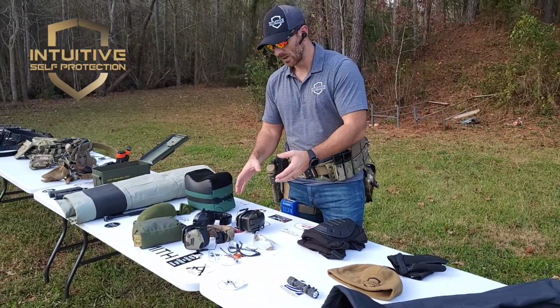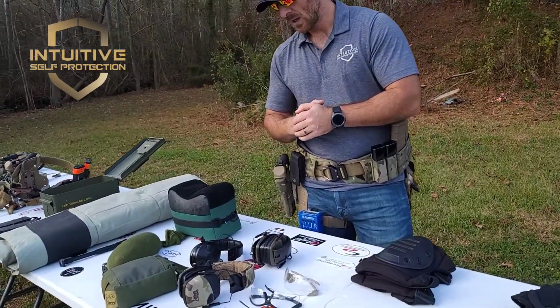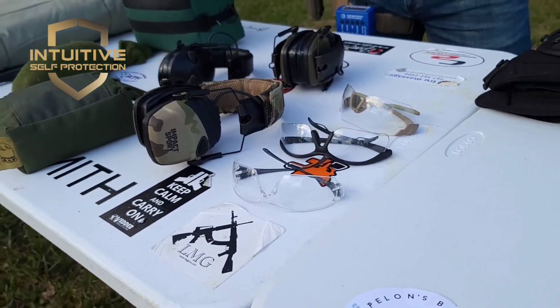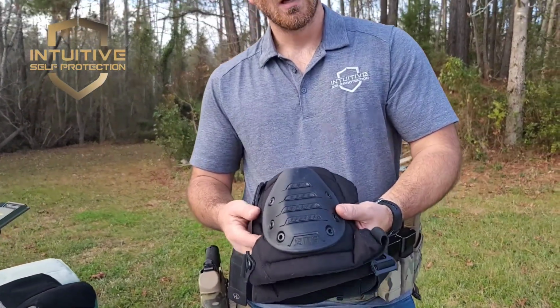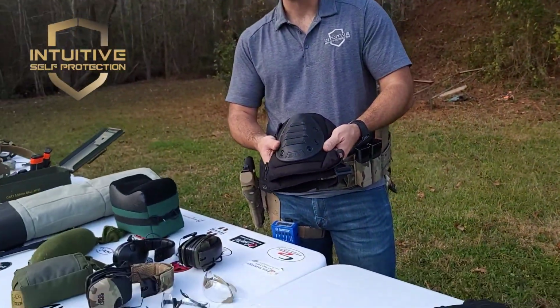Of course, we're going to need good eye and ear protection. So we're going to be shooting around a lot of people with carbines. So we need to have good ear protection and then eye protection for any type of gas blowback or shrapnel, etc. If you so desire, these are not required, but if you would like, you can bring knee pads. There's nothing fancy. It's just we're going to be out in an open range, possibly gravel style.